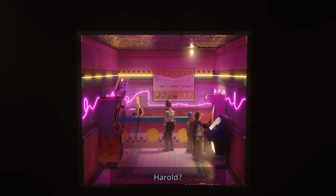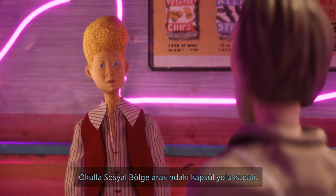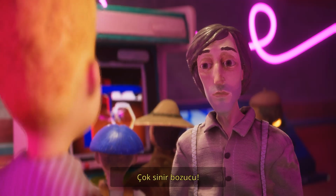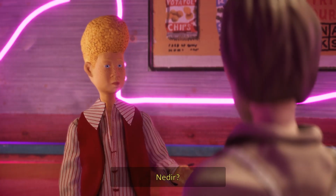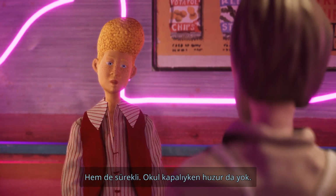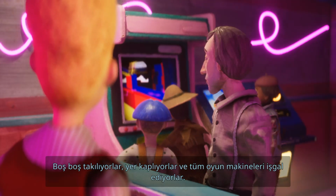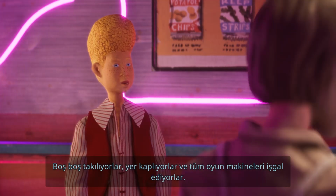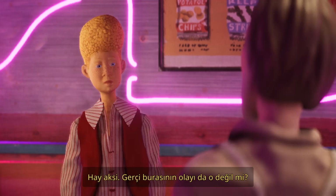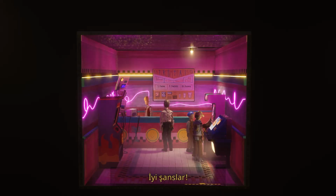Oh, hey, Rafi. Harold. Is everything okay? The tube route to the school in the social district is out. Oh, right. Makes sense. Annoying. That's not what's annoying. Oh? Kids. Everywhere. All the time. No school means no peace. They're just hanging around, taking space, playing all the arcades. Oh, dear. But isn't that what this place is for? Kinda? Oh, I see. Good luck.